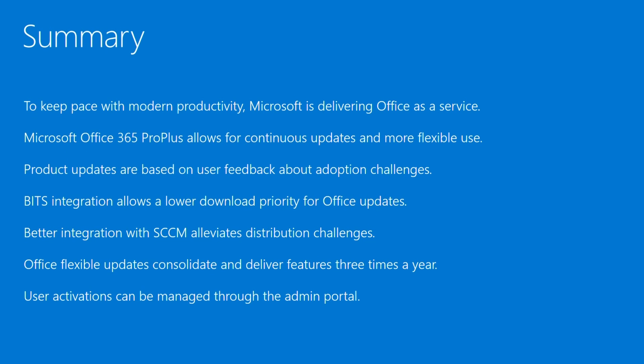So, a summary of all the stuff we've covered here. This is really the motion of Office as a service. This is what it means to have client software that starts to update itself at the speed of the cloud services that it's dependent on. Office 365 ProPlus, this click-to-run model, allows us to have these continuous updates, this always up-to-date approach.